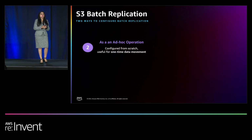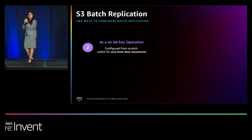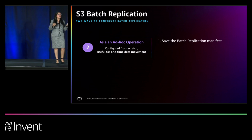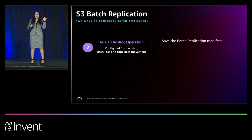The second way to create a batch replication job is as an ad hoc operation. We recommend you take this route if you want to set up a batch replication job from scratch and play around with additional job settings. To create a batch replication job in this process, you will have to first tell us which objects you want to replicate. You can use an S3 inventory report, a CSV file, or a batch operations manifest to do so.